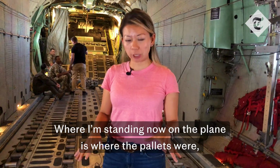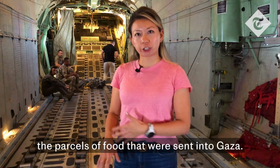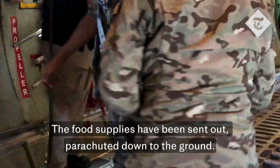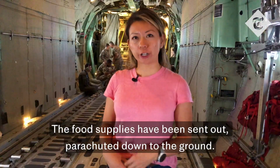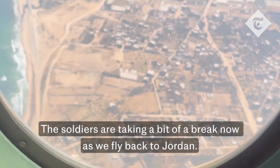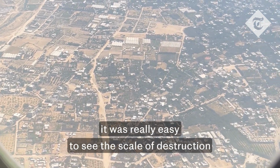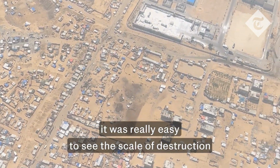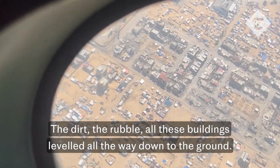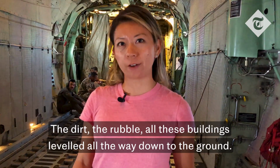Where I'm standing now in the plane is where the pallets were, the parcels of food that were sent into Gaza. The troops aboard the plane have now completed the aid drop. The food supplies have been sent out, parachuted down to the ground. Soldiers are taking a bit of a break now as we fly back to Jordan. Because we flew so close to the ground, it was very easy to see the scale of destruction that has occurred in this war in Gaza itself. The dirt, the rubble, all these buildings leveled all the way down to the ground.